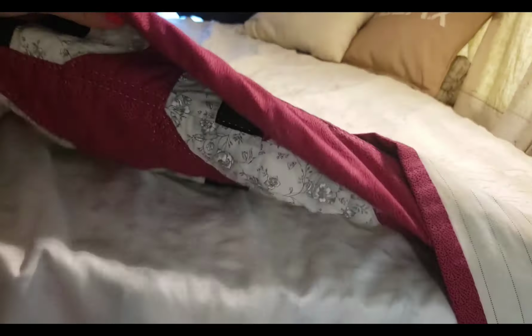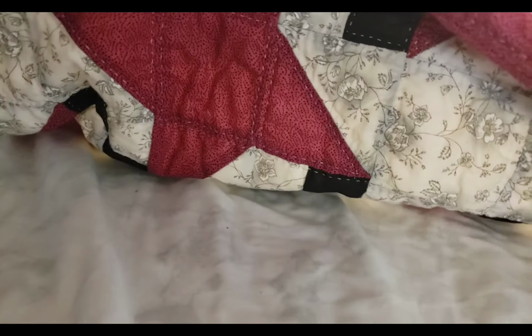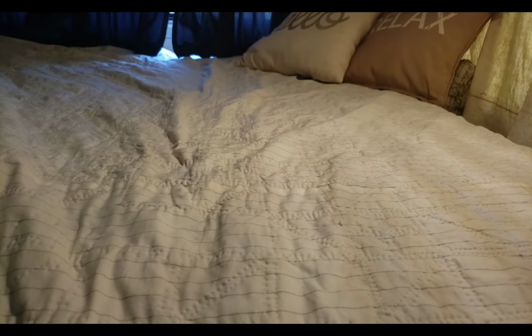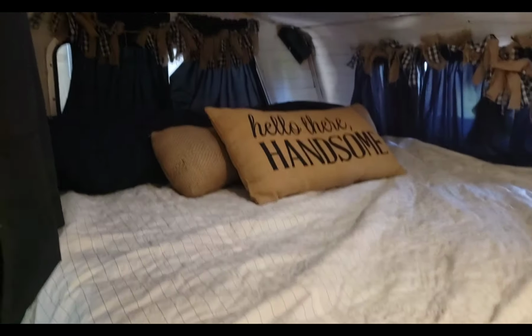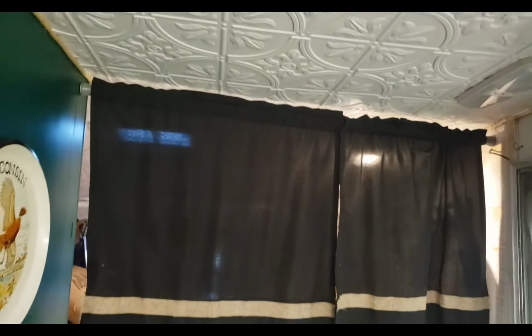My mom actually made this quilt for me and gave it to me as a wedding gift. It's maroon and black and has a beautiful pattern on it, but just to go with all the colors in here, I flipped it over, and I liked the underside of it too. So that is our little sleeping area, and we can close these curtains for privacy if we would like.